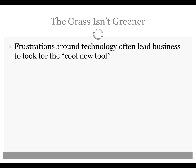So first, the grass isn't greener. There is no technology that's going to work perfectly, make your business wildly productive and eliminate all your IT costs. If there were such a thing, everybody would have it, and I would be a farmer. So it just doesn't exist.